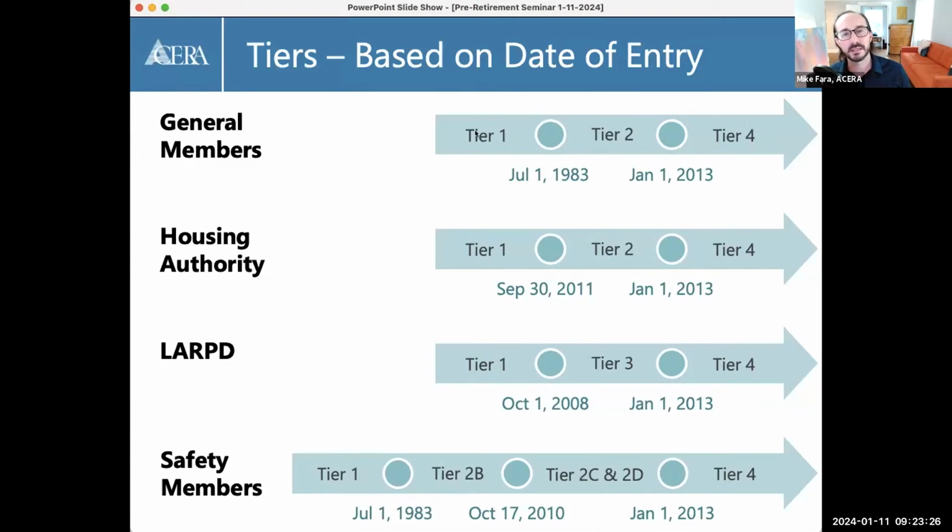The way this works is that if you enter before the cutoff date for the end of the tier, that puts you in the earlier tier. So for example, if you entered before July 1st, 1983, as a general member, that would put you in tier 1. If you entered July 1st, 1983, all the way up to December 31st, 2012, that would put you in tier 2. If you entered January 1st, 2013 and beyond, that would put you in tier 4. So that's what determines your tier, your date of entry.